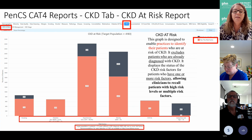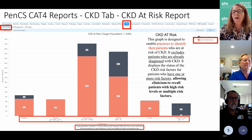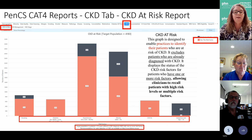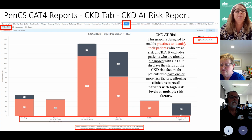So I guess the point is that these are the persons that you would run a kidney health check on. Maybe recall them, or consider, with diabetes or hypertension, that you'd like to do a kidney health check. You can either click on the red legend on the right-hand side and get a whole list, or you can click on a part of the bar graph, either one of the red areas, to get those names. So that's quite handy, really.